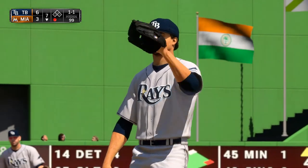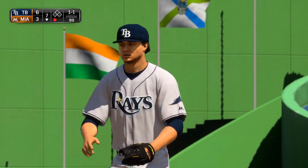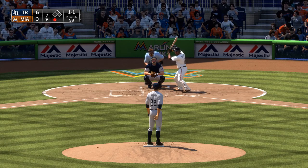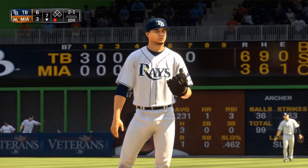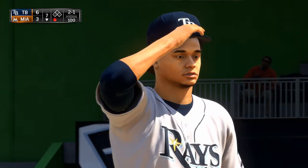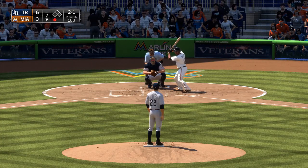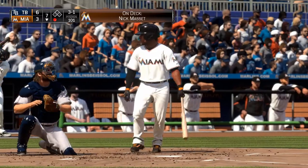And he looks at a slider in there, 1-1. And through 6 1/3, he's about to hit the 100 pitch mark now. Here's the 1-1 pitch. 2-1. I know the adrenaline can get to you sometimes, but when you start overthrowing your fastball like that, that's a bit of a red flag. Ready on 2-1. He's fallen behind now, 3-1.